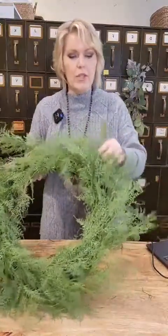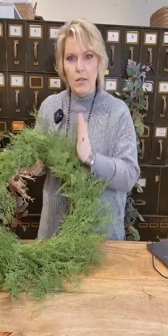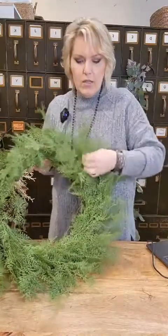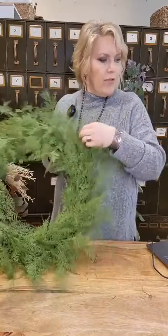So as I lift each piece out of the wreath, I'm also giving it a little bit of a bend like this, bending it over, lifting, and it's like doing hair. I always tell people. The blue orbs are made of foam, Cindy.